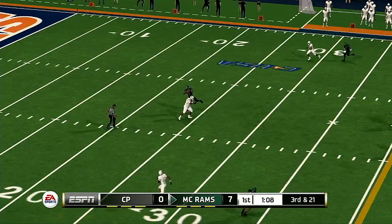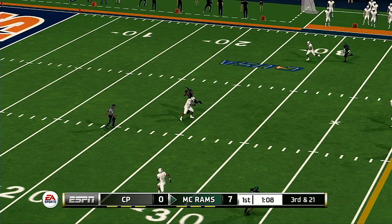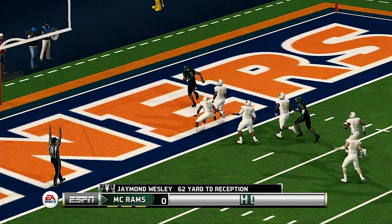He sails it long. And it's caught. And he scores. Touchdown. This guy just continues to impress me. Every time I watch this team play, he seems to come up with big plays. Boy, that's a big play and a big touchdown for the offense.